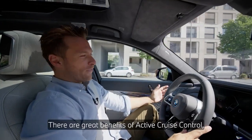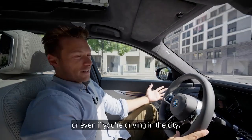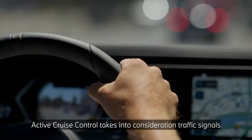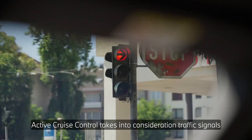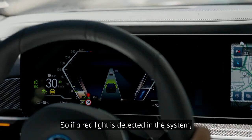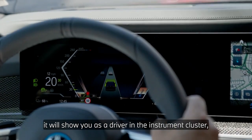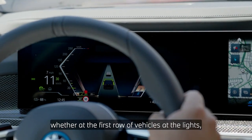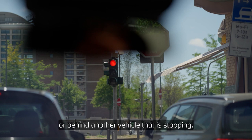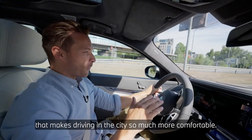There are great benefits of active cruise control whether you're driving on the freeway or even if you're driving in the city. Currently exclusive to Germany, active cruise control takes into consideration traffic signals and regulates its speed accordingly. So if a red light is detected in the system, it will show you as a driver in the instrument cluster, and it will bring the vehicle to a standstill, whether at the first row of vehicles at the lights or behind another vehicle that is stopping. It's a really clever system and makes driving in the city so much more comfortable.